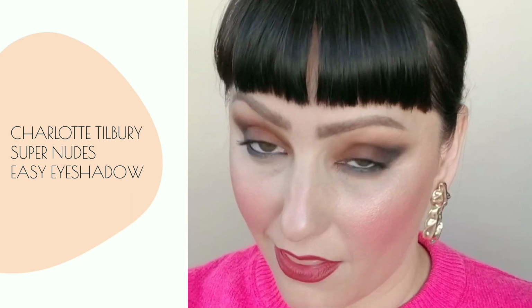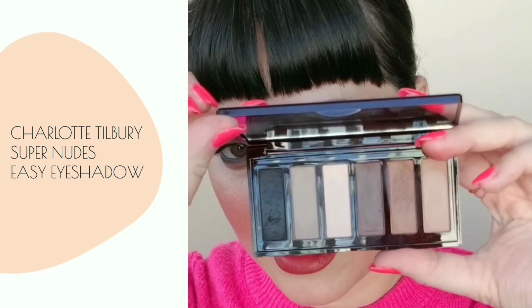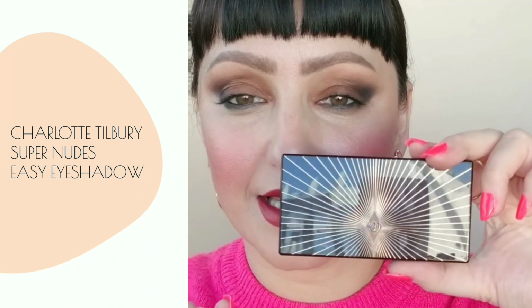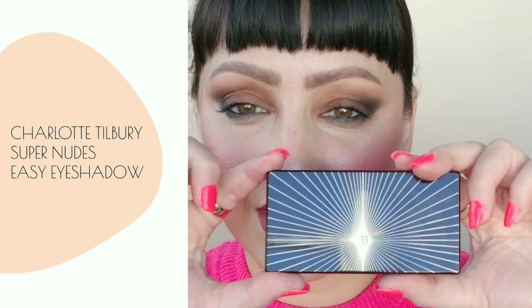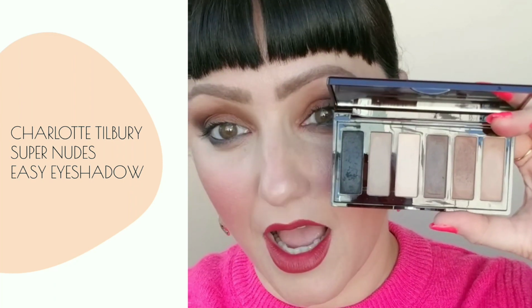So there were the swatches. Let's go ahead now and get into the first palette, which is the Super Nudes Easy Eye palette. This comes in the classic Charlotte Tilbury case, retails for $57, and it has 6 beautiful matte eyeshadows.